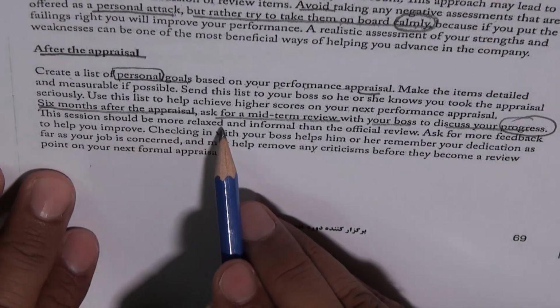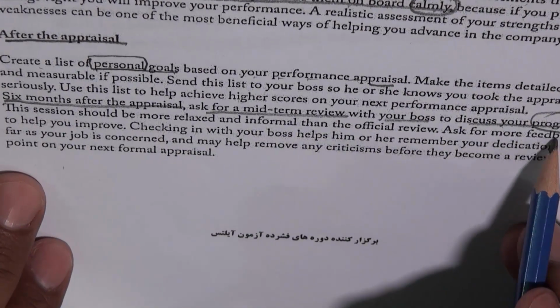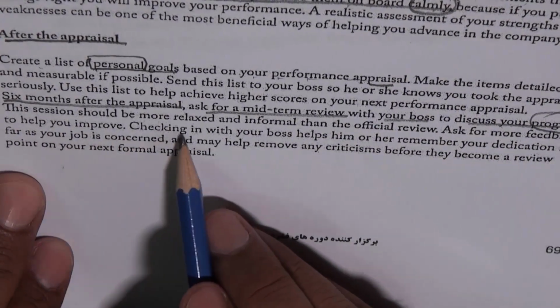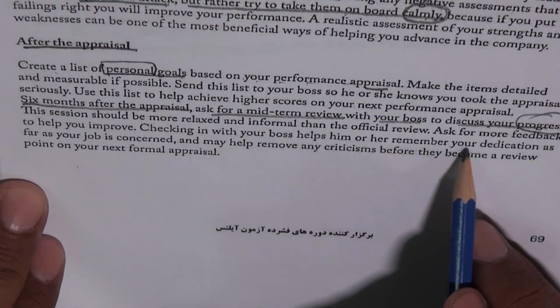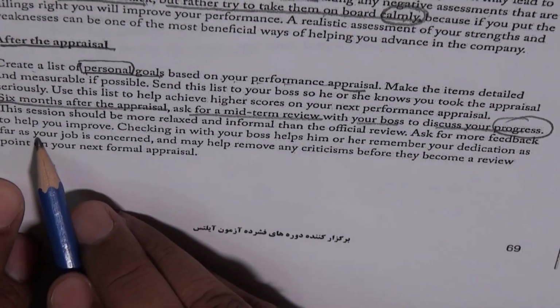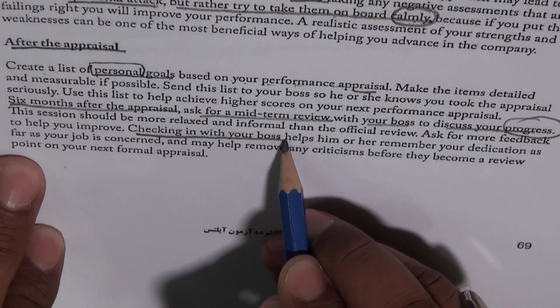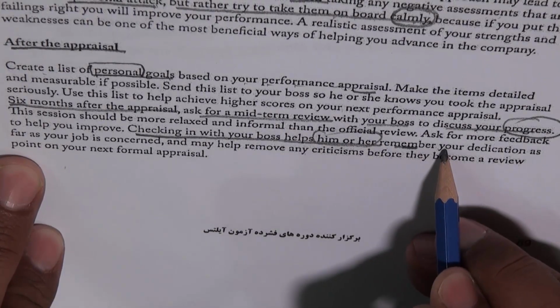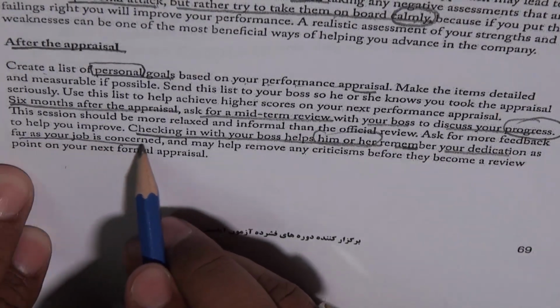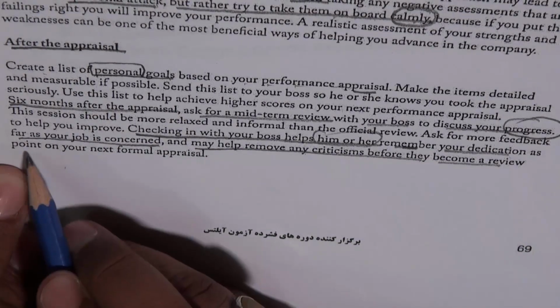This session should be more relaxed and informal than the official review. Ask for more feedback to help you improve. Checking in with your boss helps him or her remember your dedication as far as the job is concerned. Him or her means boss. Your dedication as far as your job is concerned, and may help remove any criticism before it becomes a review point for your next formal appraisal.